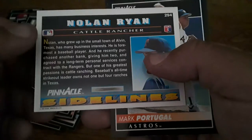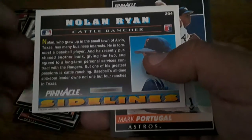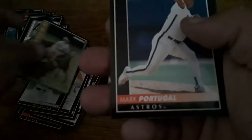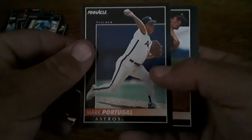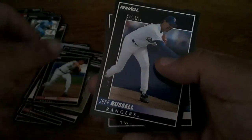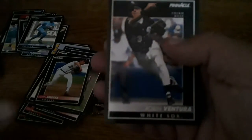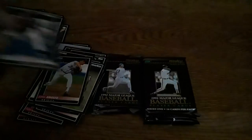That's the Texas Express or Ryan Express, whichever Express you want. Nolan Ryan, baby. I haven't seen that card before, so that's pretty cool. Mark Portugal. There's a Smoltz. Jeff Russell. Rick Aguilera. Chuck Knoblauch. And our Vin man, Robin Ventura. For my good guys.